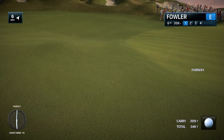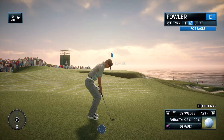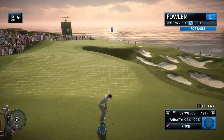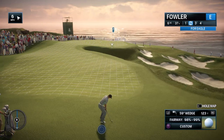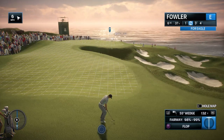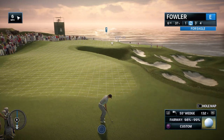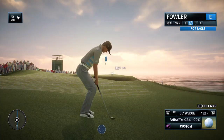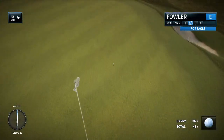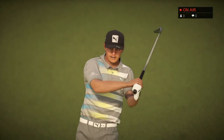Okay, there's long. And long. And that, with a little bit of breeze behind, it's long. He rode the wind there to payday. He's going to have a good look coming up. That's well played. Oh, good look at birdie.